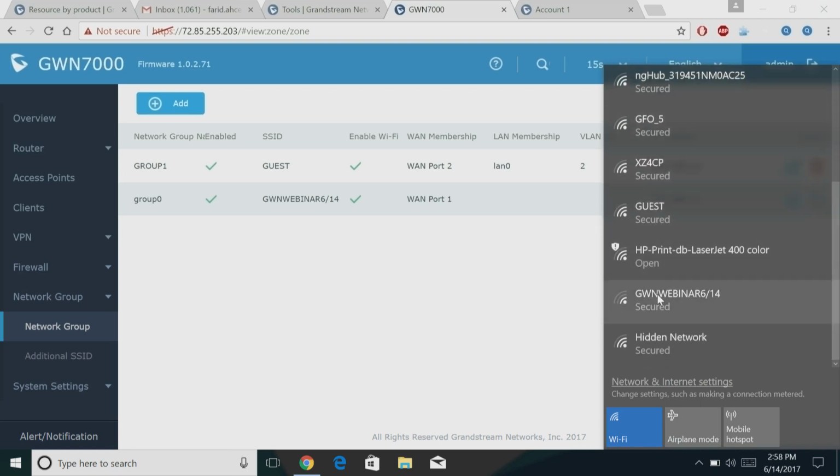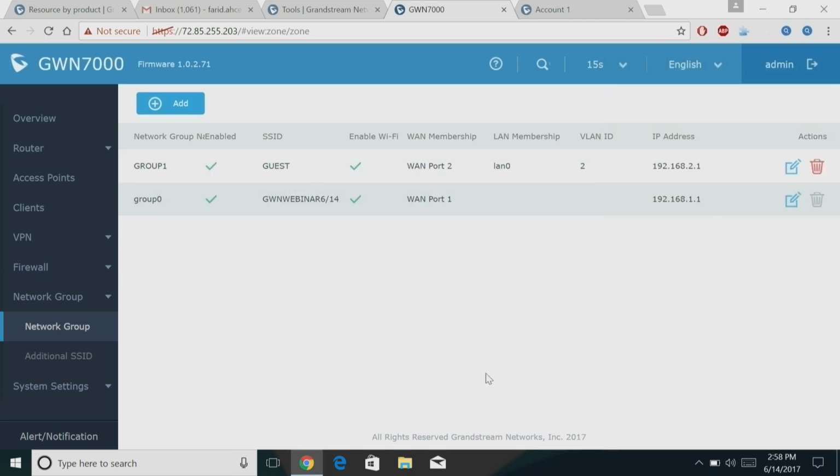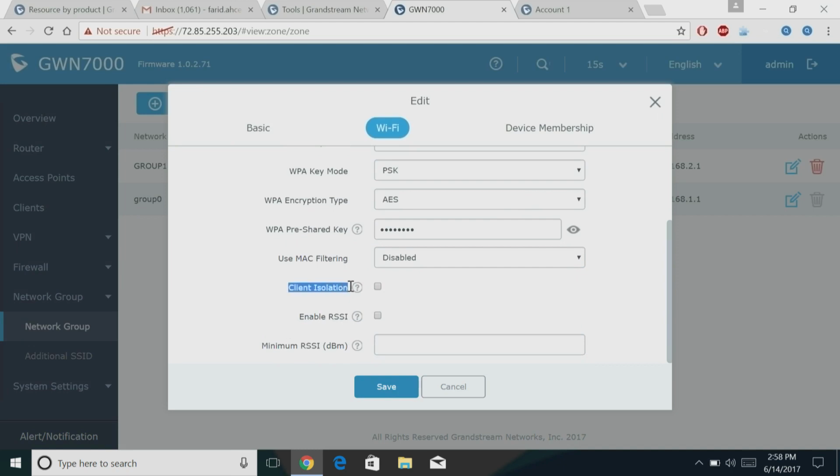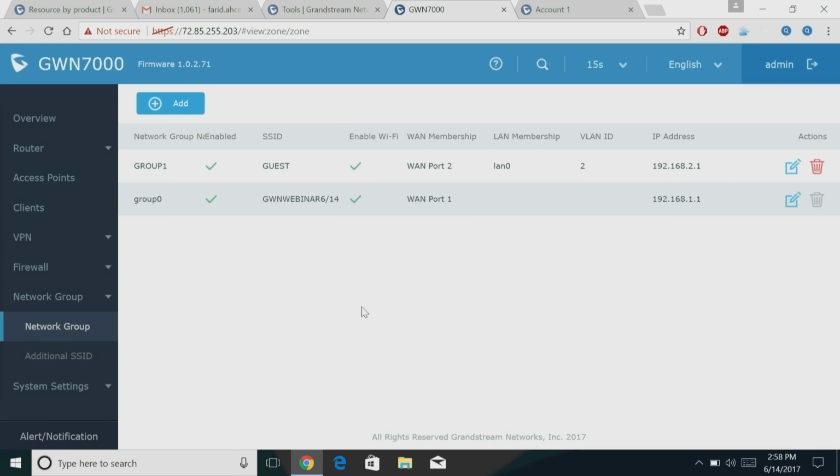Sure enough, I get both networks, guest and the webinar 614. So that's all set. And we showed you the client isolations. Let's say on the guest network, on the Wi-Fi, we want to isolate the clients hopping on the guest network. We want to only give them internet access so they don't ping the rest of the production network. So make sure you do that.